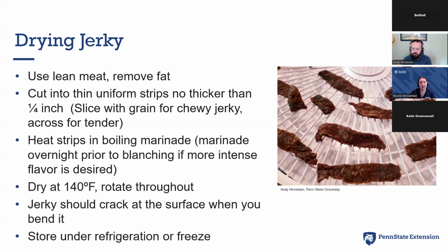We really, really recommend this step because this is going to stop any potential bacterial growth in that meat before you go to dry it in the dehydrator. So we want you to heat those strips in a boiling marinade. You can marinate it overnight or prior to blanching if a more intense flavor is desired. This step should not be skipped because we want to destroy any potential pathogens in that food before we put it into the dehydrator.